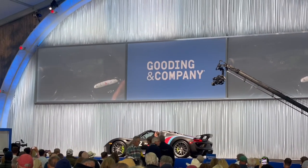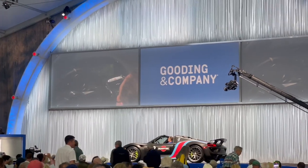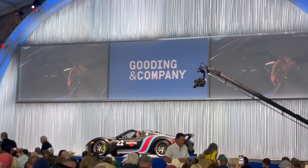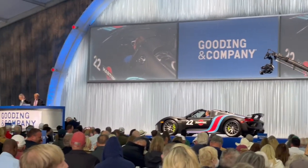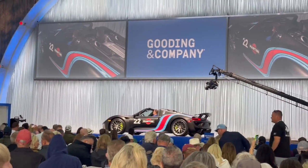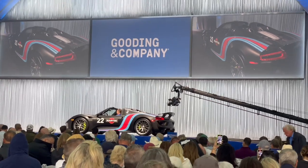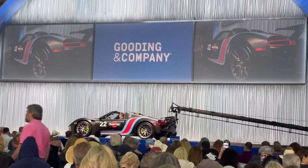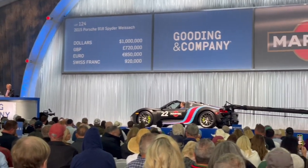6 years, 2.5 seconds. Stop the vehicle. It is absolutely stunning. Not only is it stunning, it is fast, fast, fast. And as you can see, there's a huge amount of interest. And who is going to buy it? I have an absentee bid, which I'm going to start with, which is $1 million. Straight in, $1 million. And I will take 1.1 million.